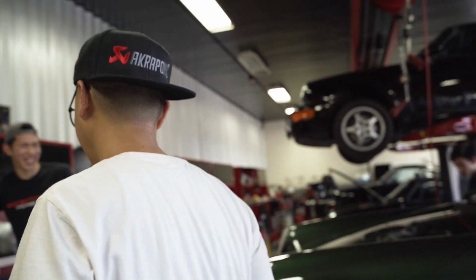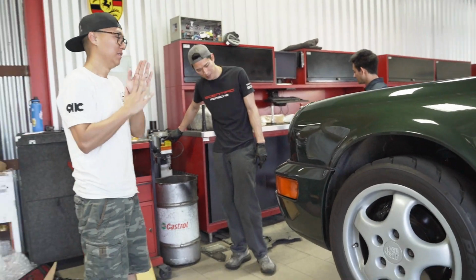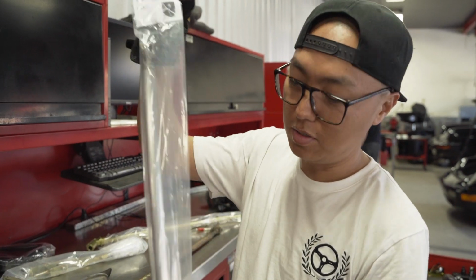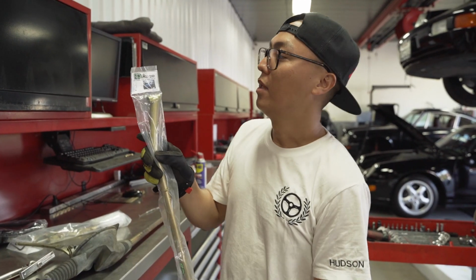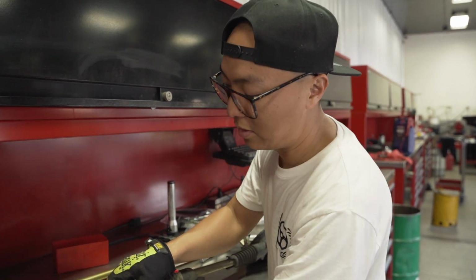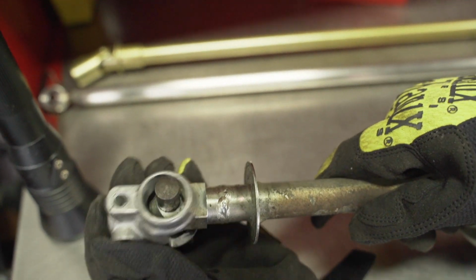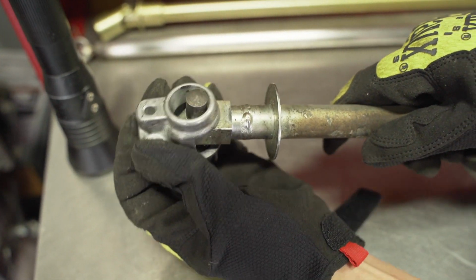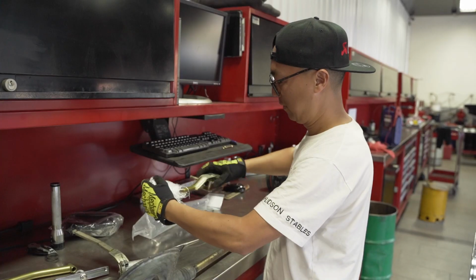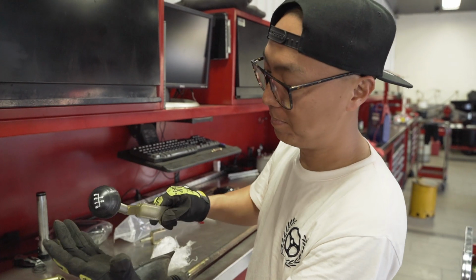All right, I think we're good. Otherwise, that would have been 45 minutes right there. So this is a short shifter. And then this is the golden rod. So as you guys can see right here, this is why the shifter was so loose. It's basically nothing there. So this is the empty shift knob.